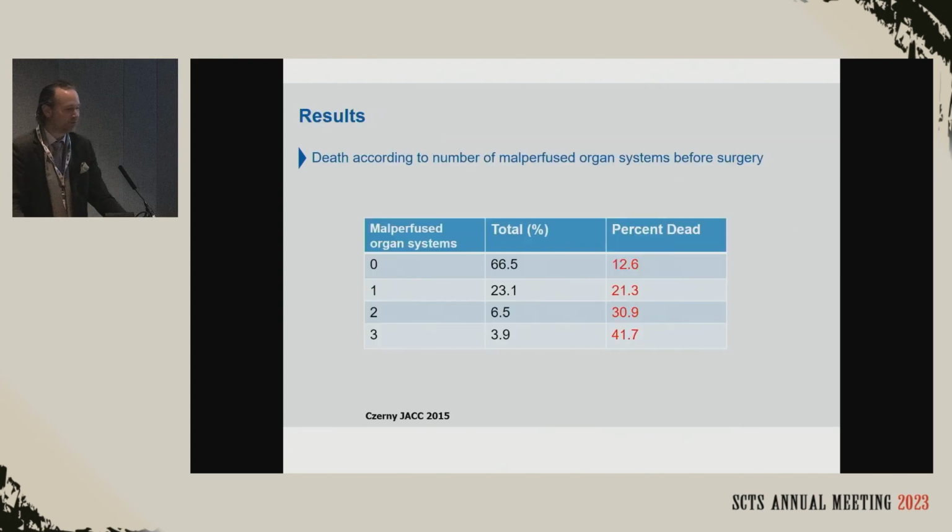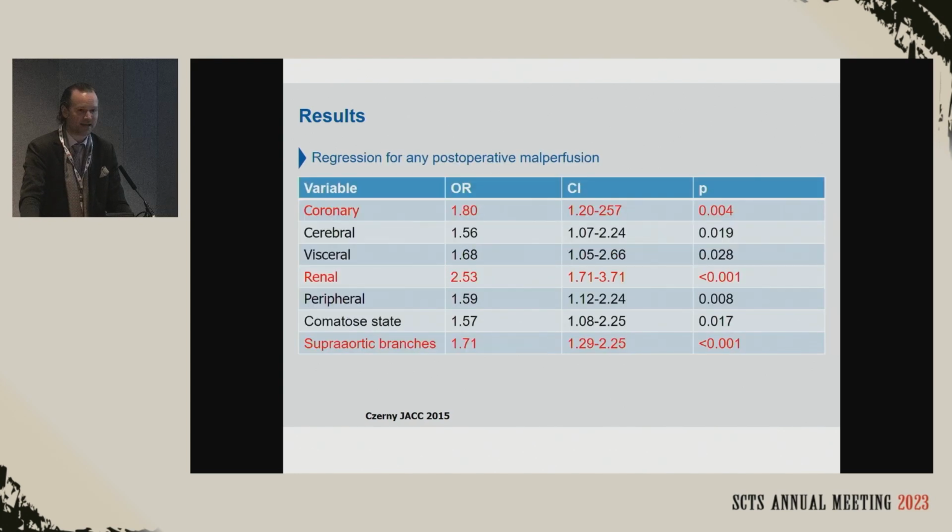Now let's have a look at this simple graph, which is just a simple correlation of outcome in association or absence with malperfusion. In acute type A, let's call it uncomplicated type A, there is a 30-day mortality of about 10 to 12%, depending on the frame conditions. And each and every organ involved in the malperfusion process will double the risk of mortality, and this is completely independent of the conceptual approach of surgery, which will remain ascending and hemiarch replacement in the majority of patients.